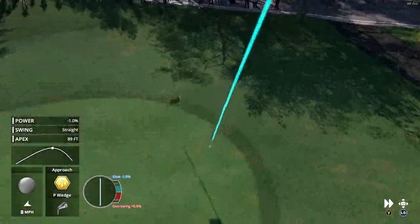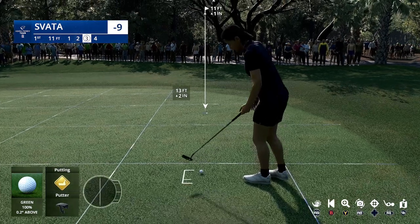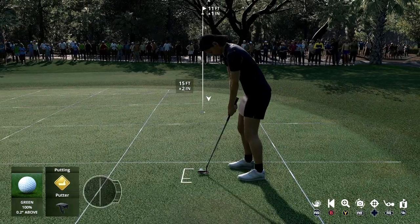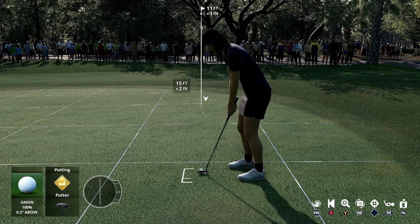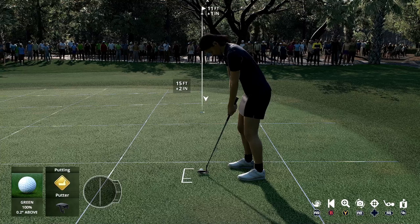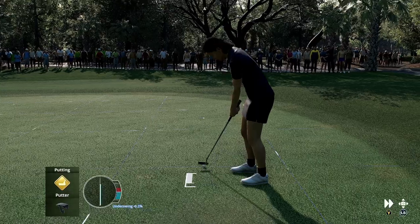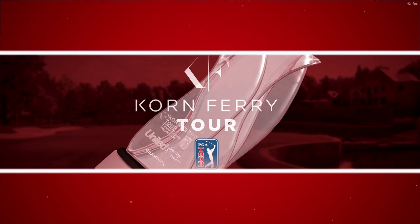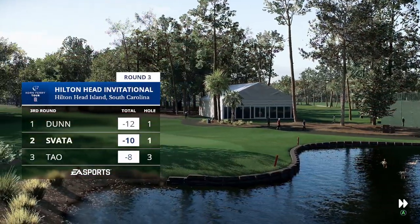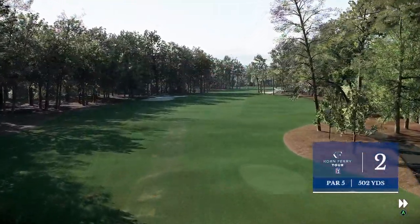Go. Good shot. Safely on the green and a birdie chance, 11 feet away. Get up that slope. It is in for a birdie, and she's into double figures now at 10 under par. Here's a chance to make a birdie early in the round.